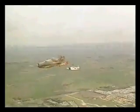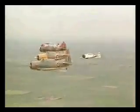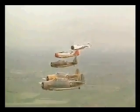The Harvard not only served as a trainer, it also saw operational service in Kenya and Malaysia. They're powered by a Pratt & Whitney Wasp radial engine, and they have a top speed of over 200 miles an hour and a ceiling of 21,500 feet.